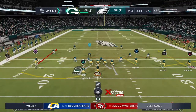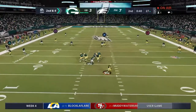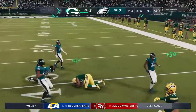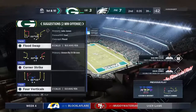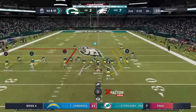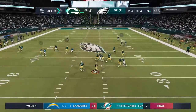2nd and 4. Minshew sets to throw. Escaping the pressure right. Throwing right, and that's complete. And he gets this one just shy of the 40, down at the 39. Now the Packers going to go ahead and use the second of their timeouts, as the clock will stop with 35 seconds to go in quarter number 2. So from the 39 now, they'll come up on a 1st and 10.